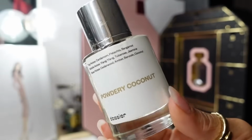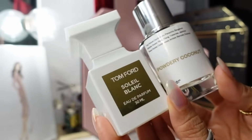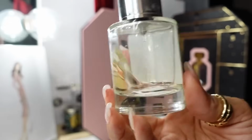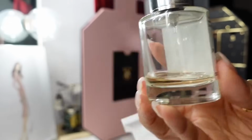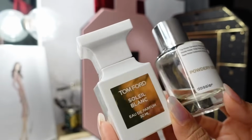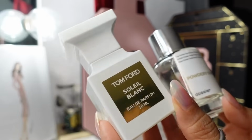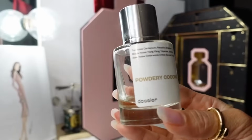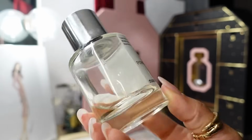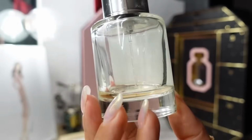Another one of my favorite Dossier fragrances is Powdery Coconut, which is an exact dupe of the Tom Ford Soleil Blanc. And you can see that I have pretty much gone through this entire bottle because Tom Ford fragrances are very expensive. So I like to start off with maybe 3, 4, 5 sprays of the Soleil Blanc, and then throughout the day, especially in the summer when fragrances tend to wear a little faster, I will just follow up with the Dossier one. As you can see, I have really gone through this bottle.